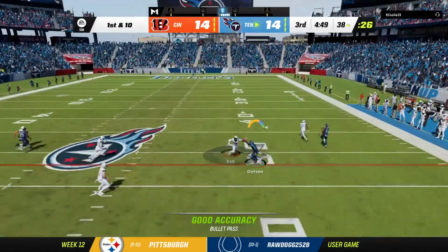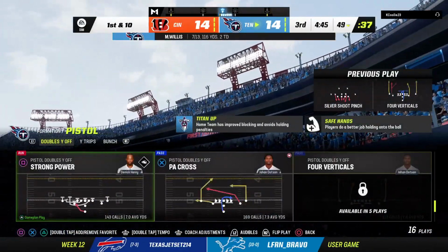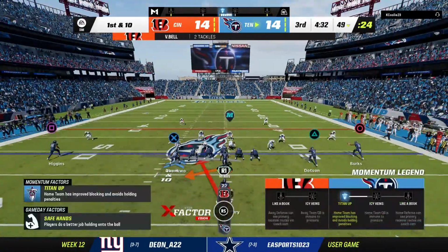Willis looking to throw on 1st down. Complete. It's Dotson. And getting this just shy of midfield. He'll spot it at the 49. An 11-yard pickup for the Titans and a 1st down.